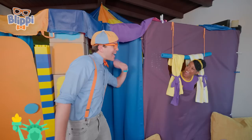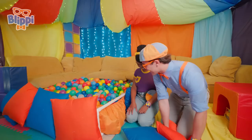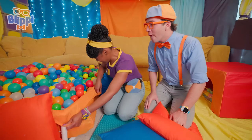Okay, I have a surprise for you. Whoa, Meekah, a ball pit? Yes, I made a ball pit for us to splash around in our fort. That sounds like fun. I made it out of some plastic pipes. And I put a sheet over it just like this. It's looking really great, Meekah. You did a good job. Oh, thank you, friend.